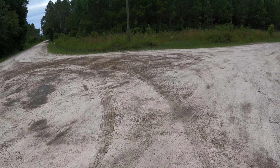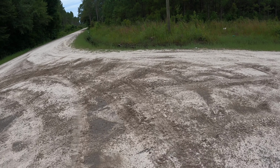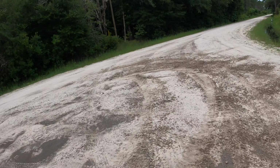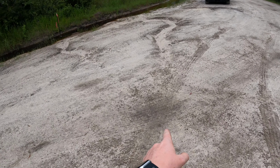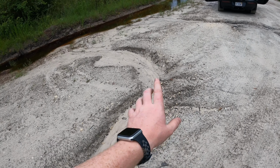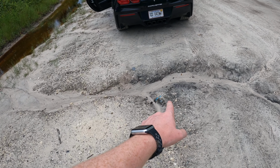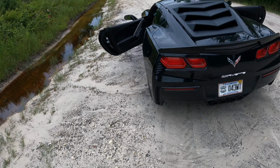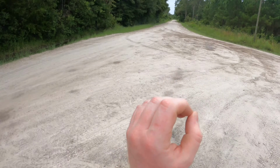I actually found this dirt road. It's perfect for donuts if you have a truck. Now, in a sports car, not so much, because the ruts are so deep. As here, for example, that would definitely rip a bumper off. This also could potentially rip a bumper off. So, actually, that has nothing to do with it.